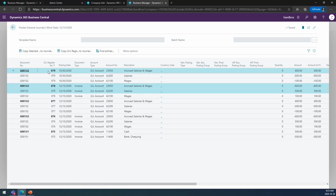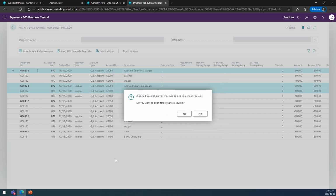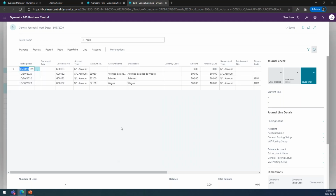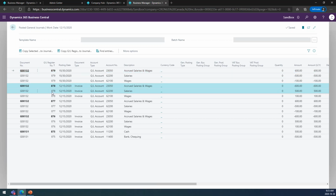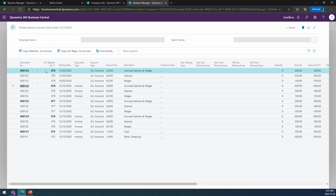register. To do that, you would select this line, click on the GL register, and then the same option here, but I don't need to select all the lines. It would only populate everything that had the same GL register. So that's also kind of handy. You can either specify exactly which line you wanted to have, like we did before in this one, or you can just select the header, one of the lines, and then everything that was posted in the same GL register should go into a journal again.